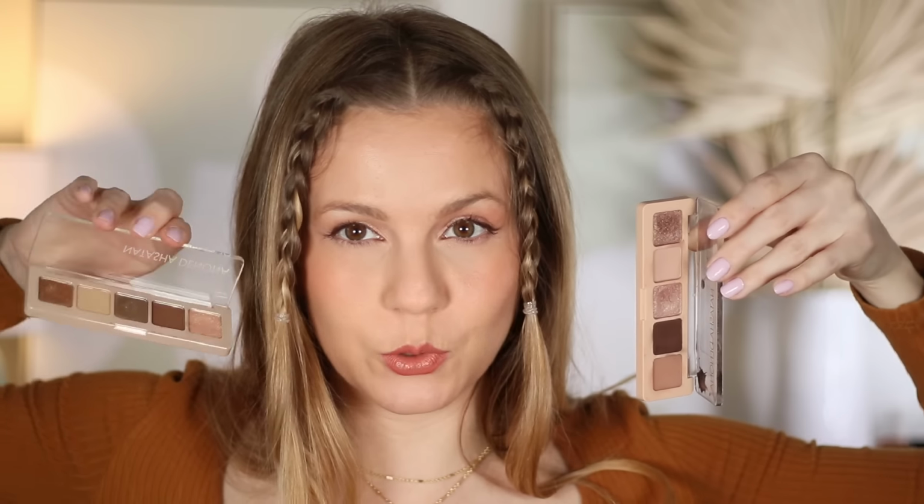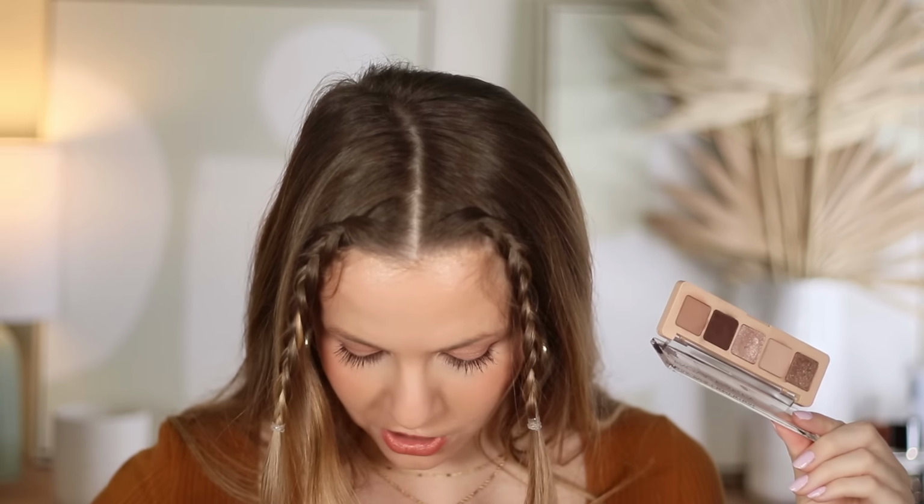This has been my favorite eyeshadow palette lately. I have been raving about it, recommending it in so many videos, and I've had a lot of questions about how it compares to this. These are both from Natasha Denona. This is the My Mini Dream, and this is the Mini Glam. When My Mini Dream first launched and I saw the promo photos for it, I was confused because I was like, is that not the same as this?